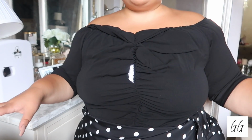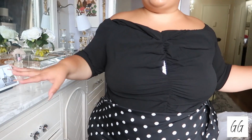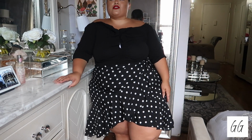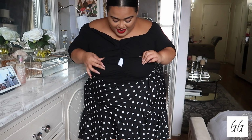Okay. So these next two pieces are really cute, but I'm having issues. Obviously you can see this top came with a big hole in it. And you know, I've been shopping from Boohoo for years, since like 2013, 14. I've been shopping from Boohoo for a long time. Never once have I gotten anything with a hole in it. And it's a big hole.